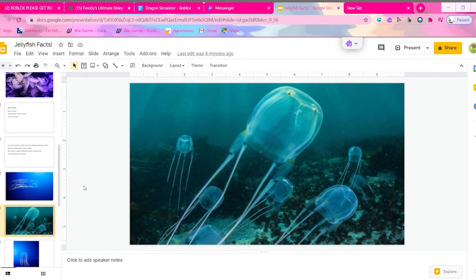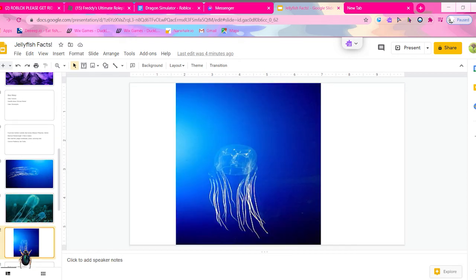Really nice looking too. And a cool thing about jellyfish is they're like 99% water, 97 or 90 something percent water. And they have no brain, and I think they actually have no eyes. And they don't really have that many organs. They only have a stomach. It's actually pretty weird how they can survive like that. I guess just evolution. They've been around since before the dinosaurs. They're a very old genus, and a very cool one too.